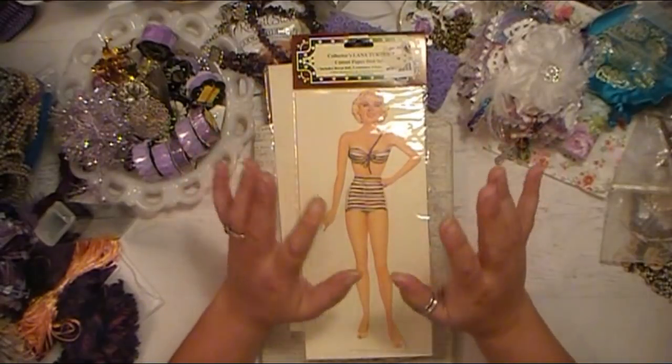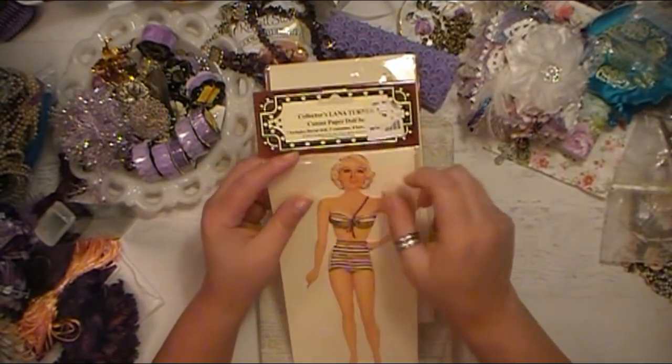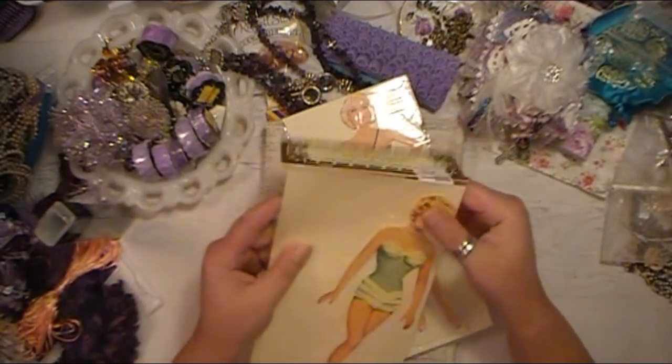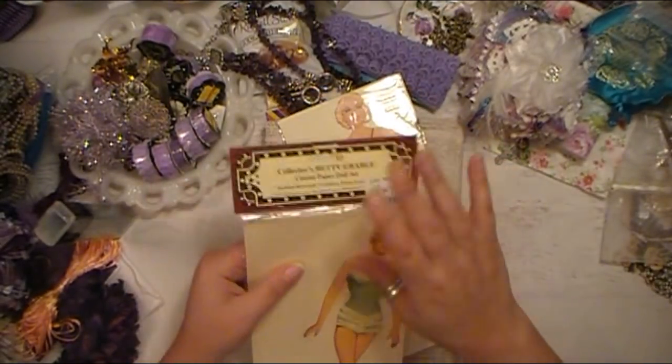I love all things vintage, and this is Lana Turner. I thought that before I even saw this because I'm like, she looks like Lana Turner. These are so cool. Is this Betty Grable? Yeah, see, I got it. Betty Grable. I didn't even look at it.